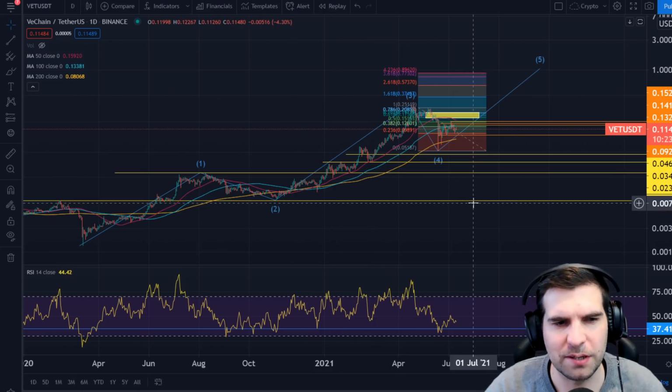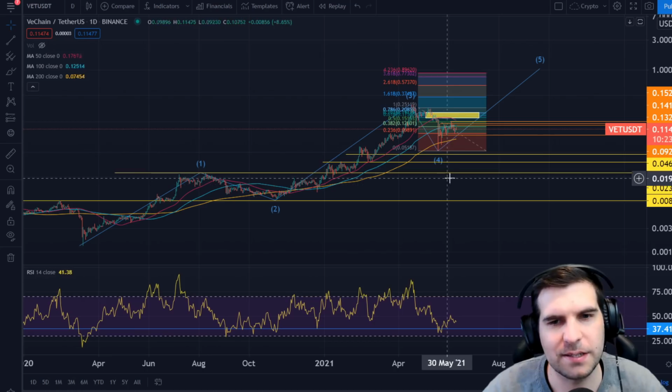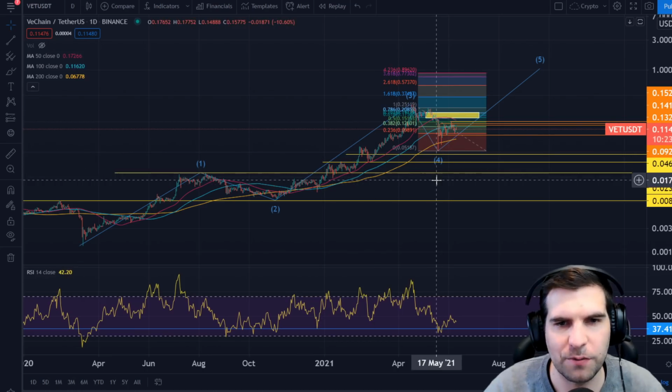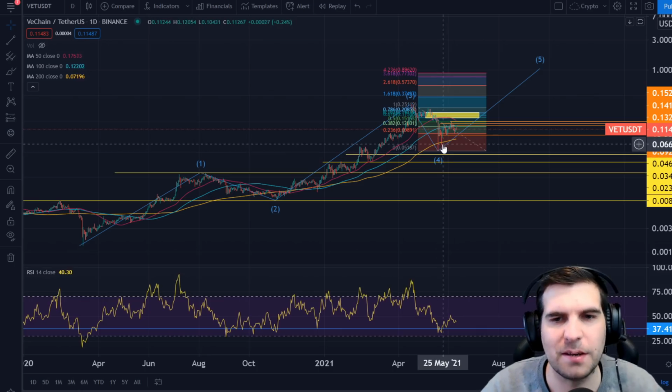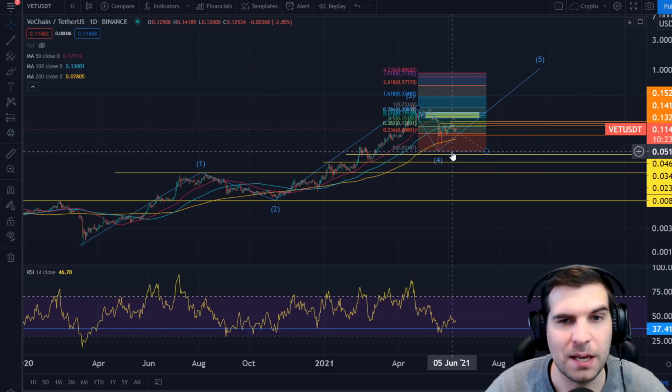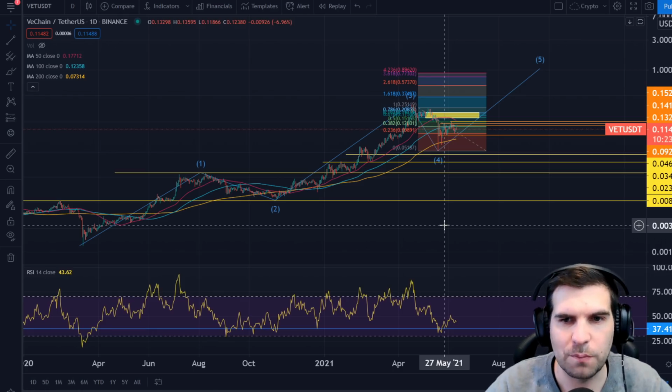So this is looking pretty standard. We obviously have a flat wave 2, sharp wave 4, pretty standard stuff. Wave 4 is usually 40% of your wave 3, and in this case it's approximately a little bit above that, but it's pretty much exactly where you would expect it to be in this particular scenario. So from this macro point of view, VeChain's actually looking pretty tidy.